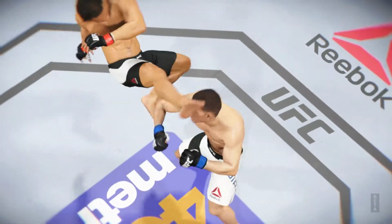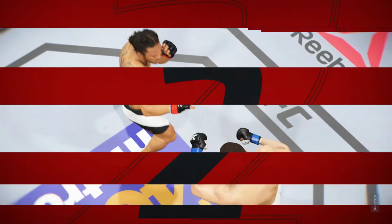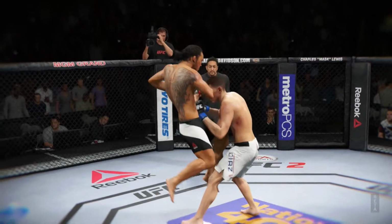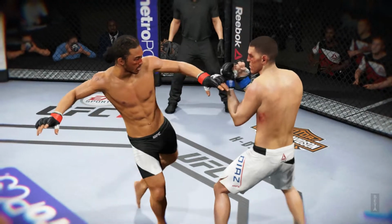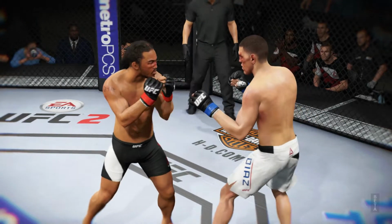Benson Henderson's ability to land significant strikes, though, may very well be the difference. I think that stands out as the difference in this fight. The ability to land significant strikes was huge. And here's another clean shot that lands. Round three, some serious torque and power behind that leg kick.